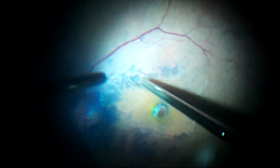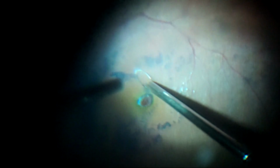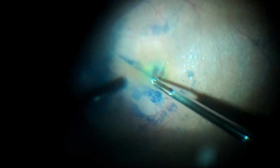Fluid-air exchange is then performed, and the internal limiting membrane is stained with brilliant blue dye. And we meet the first challenge of the case, a negatively stained epiretinal membrane, which was not very prominent or noticed on routine pre-op OCT. A flap is raised with the help of a Finesse loop in the inferior arcade initially and then in the superior arcade. Peeling is then started from below the macula and extended superiorly.